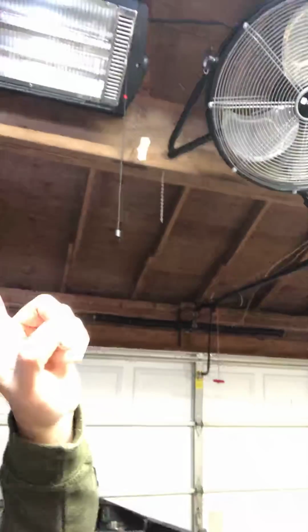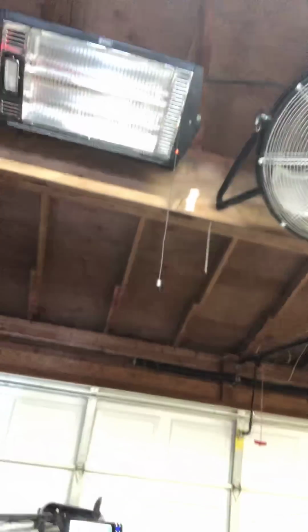Got my heater up there installed, fan for drying out the carpet. Those are accessories you need. That for New York, that for everywhere. Turn them on when you come home, dries the boat out, everything like that.